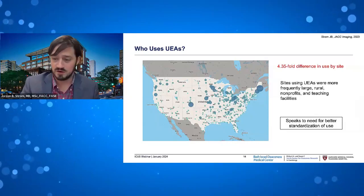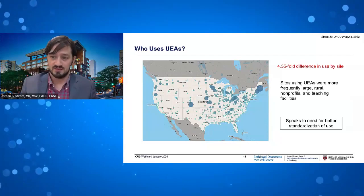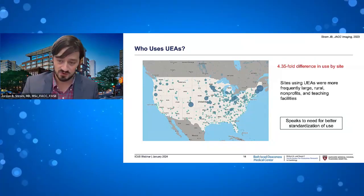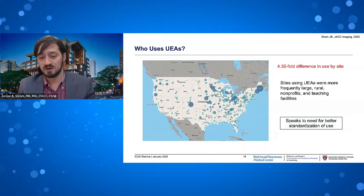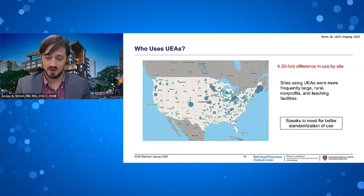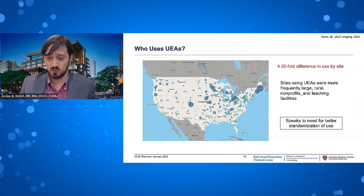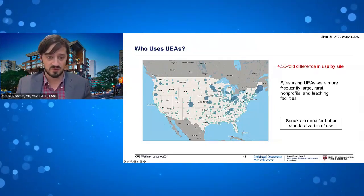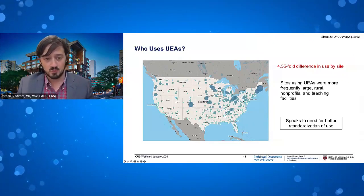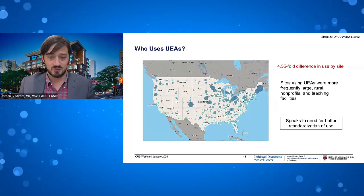And sites that were using contrast happen to be more frequently large, rural sites, nonprofits, and teaching facilities. But even when you adjust for everything under the sun, including a cardiologist's years of experience, their training, we still found a 4.4-fold difference in use of contrast by site. And so really what that speaks to is the need for better standardization of use across the country.